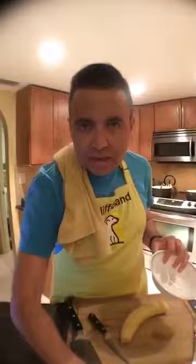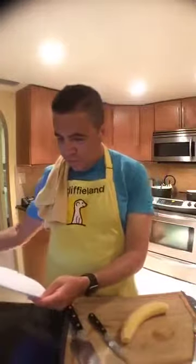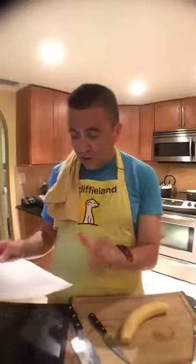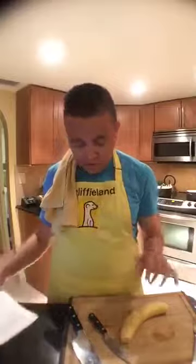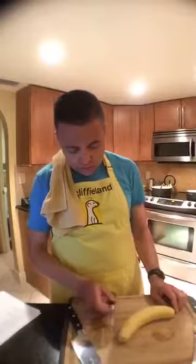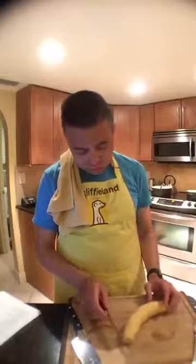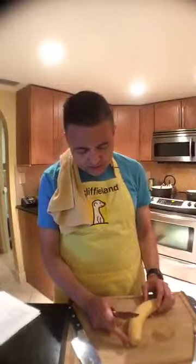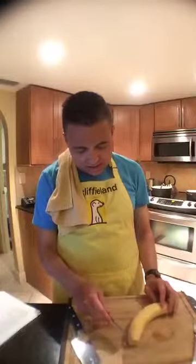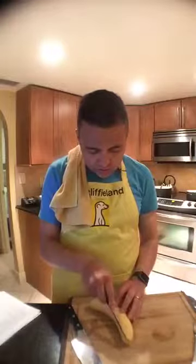Okay, so for this, we need to slice the plantain in a particular way. Let me make sure I've got the right page here. Yes, diagonally, 3 inches long and 1/3 of an inch thick. 3 inches is like that. 1/3 of an inch is like that. Diagonally? Crikey. How am I gonna do that?